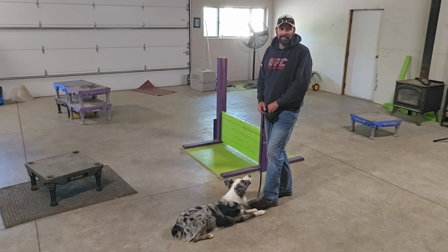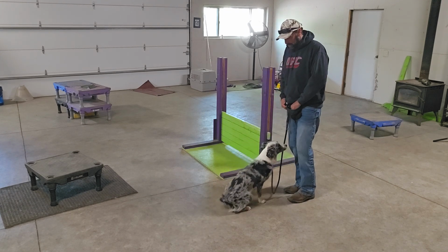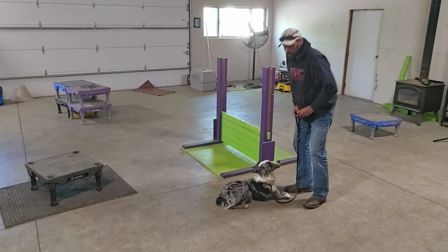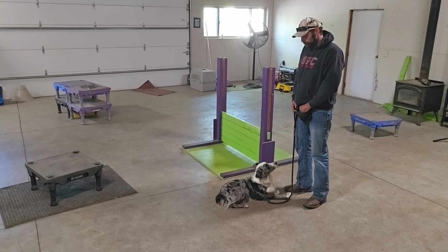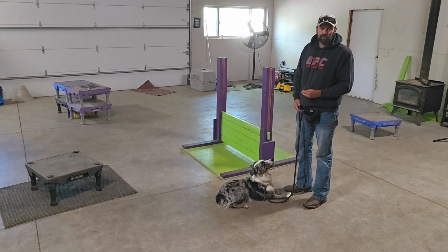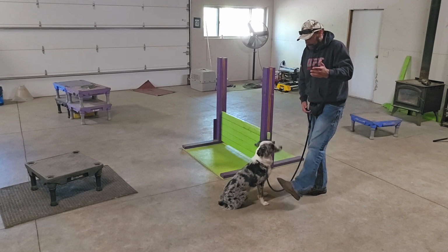And we did it again and again until as soon as she felt a little bit of tension on that leash, she started relating that to getting a reward. And then pretty soon, I didn't have to put any tension on the leash. She was just listening to the down command. And now I can actually sit here and talk to the camera for the most part.